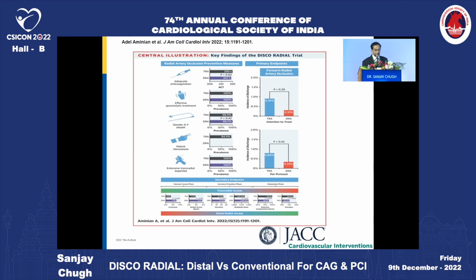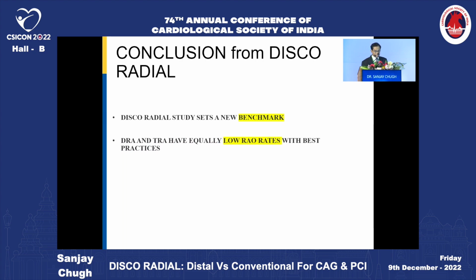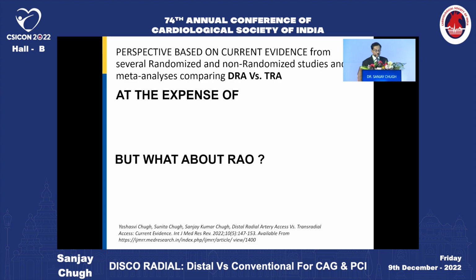The best practices used in DISCO RADIAL were adequate anticoagulation, effective spasmolytic treatment, slender 6F sheath, patent hemostasis, and extensive transradial expertise. The conclusion from DISCO RADIAL is that this study sets a new benchmark for equally low radial artery occlusion rates for transradial access and distal radial access. Although distal radial fails more often because of access site crossover and access failure, the hemostasis time was shorter.